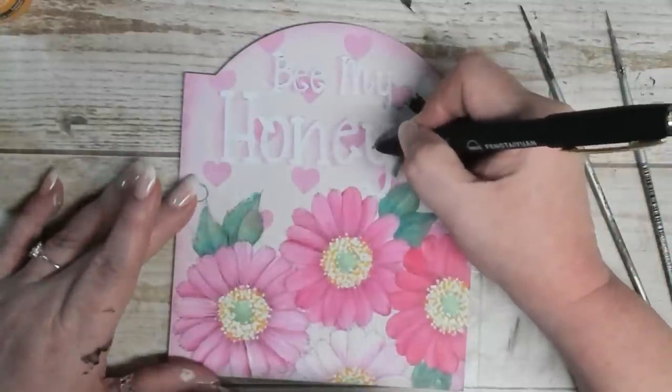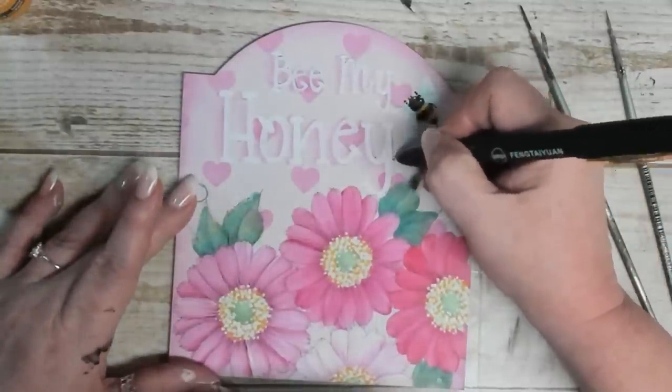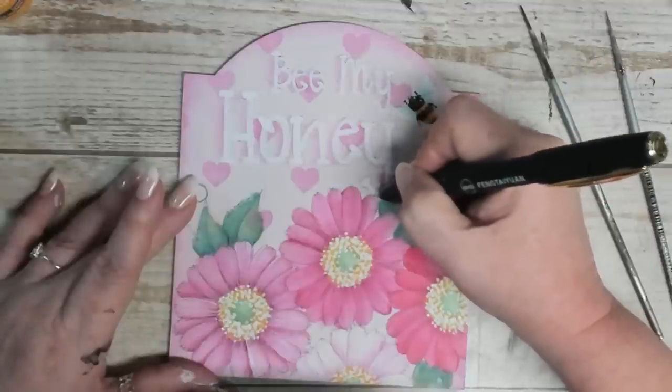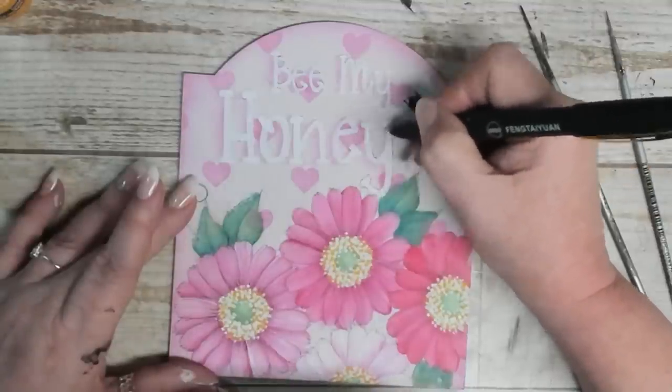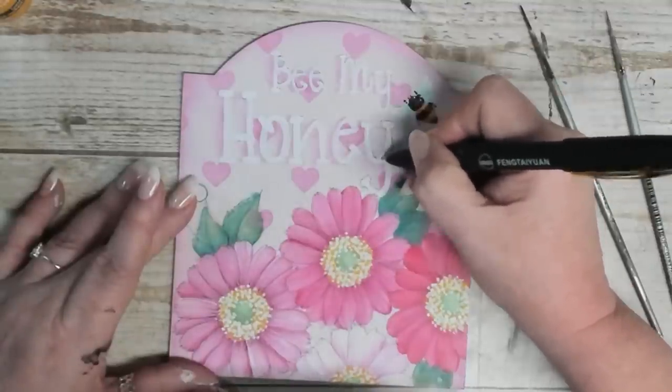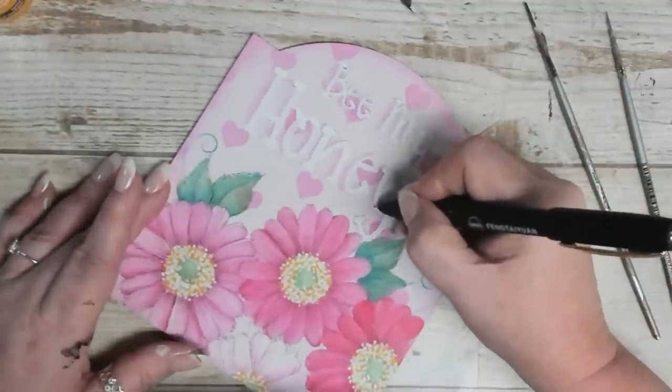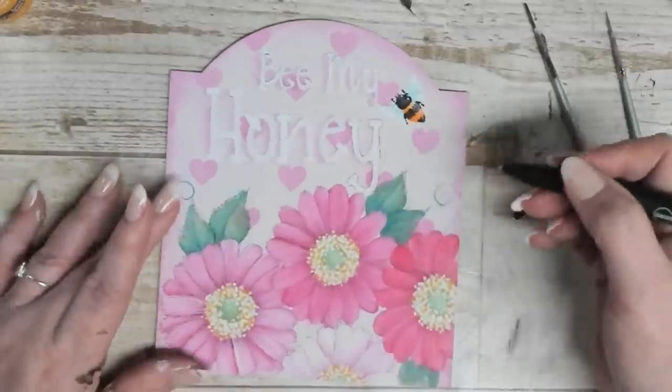Now, I'm going to do the same thing to my lettering. Again, it's just a sketchy line. I'm not worried about whether or not it's perfect. I just go around the outside edge. That's why I said don't worry too much if you don't cover up all your graphite lines and don't get rid of them all. It's okay. They're just going to fall into the finish anyhow.